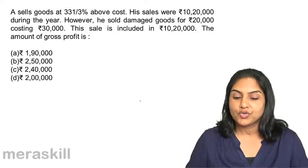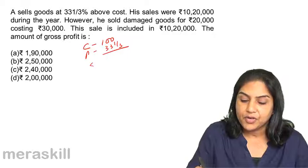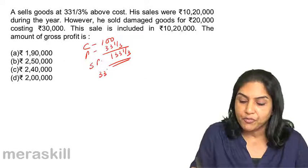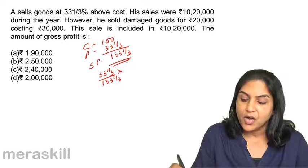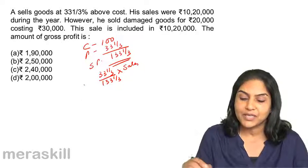So goods are sold at 33 1/3% above cost. If cost is 100, profit is 33 1/3. Therefore, selling price would be 133 1/3. So what is the relation? Profit and sales is 1/4, that is, 33 1/3 by 133 1/3 of sales is the profit. Profit is equal to 1/4 of sales.